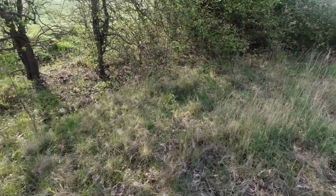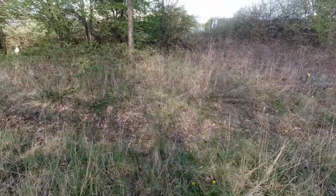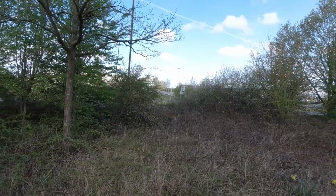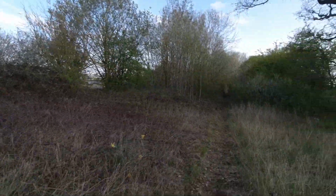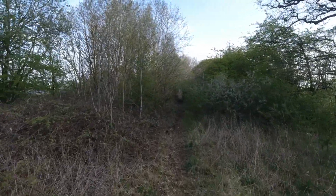This is relatively flat. This would be quite doable, very public. Main road there. Yeah, there must be somewhere a bit quieter. I'm going to go back and have a look. I'll bring you back in a second.